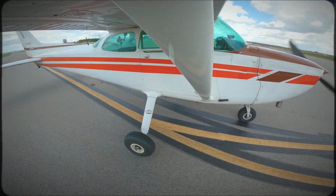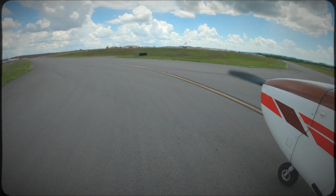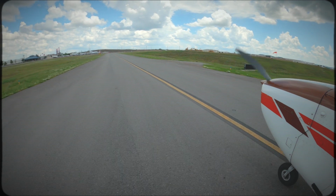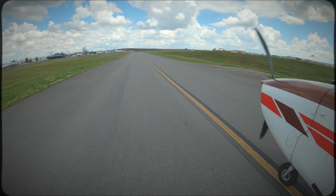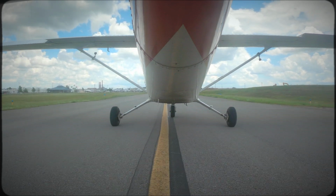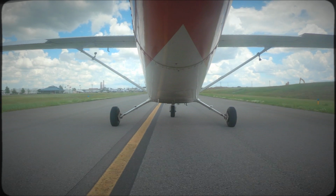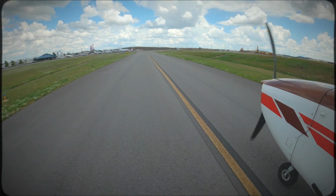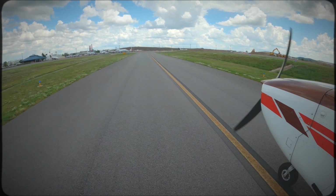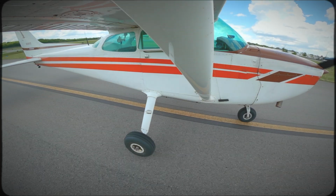So where's your yoke go right now? Into the wind. Nice. It takes a lot to knock you around on the ground, but it can happen. It takes me a minute just to get out of the mindset of just being in a headwind. Right. It's different. That was kind of gusty, knocking us around, but in a weird way, sometimes it kind of helps because you want to touch down at a slow speed.